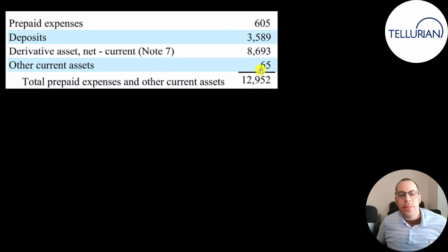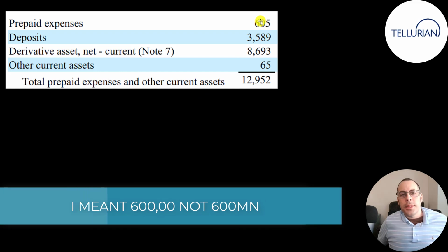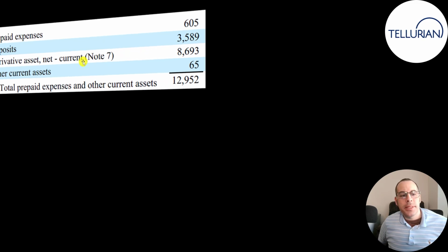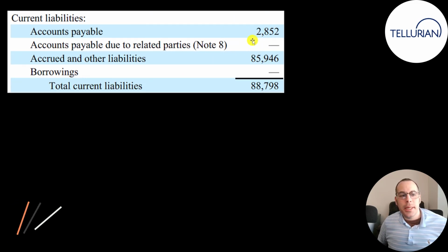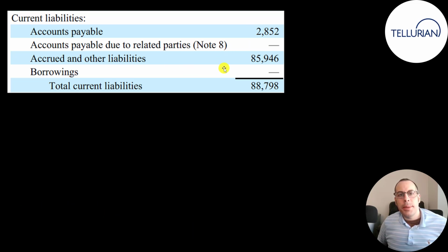Here's a breakdown of that 13 million of prepaid expenses and other current assets. It's 600 million of prepaid expenses. This is when a company makes an advance payment for a product or service they're going to receive in the future. They put down a deposit of 3.6 million, 8.7 million of derivatives. Let's look at their current liabilities. 3 million of accounts payable. This is how much money they owe others. 86 million of accrued and other liabilities.